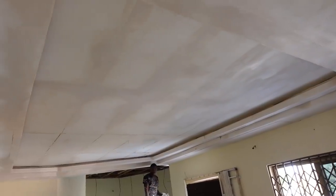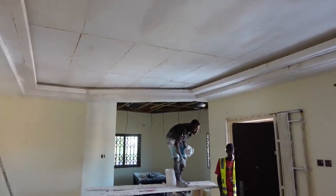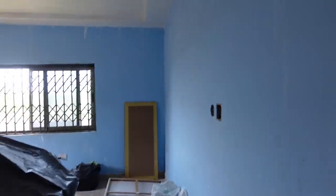The kitchen is all done, very nice, and they are nearly done with the POP in the living area. This is my bedroom, it's all white and bright now. The corridors are painted, toilets painted, bathroom painted. We just have to do these two bedrooms, and then the front of the house.